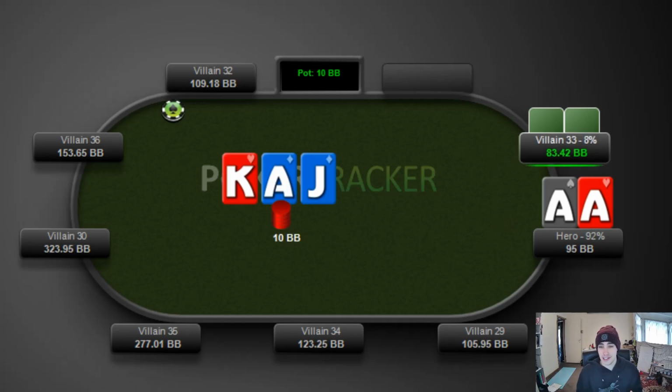And here's where things get interesting. The small blind actually leads out into me, and I'll be honest, I'm actually kind of confused in this spot. I'm not sure what they're leading, like, is it strong, is it weak? I'm really not sure what to make of it, so I do decide to just call, just because I am confused.